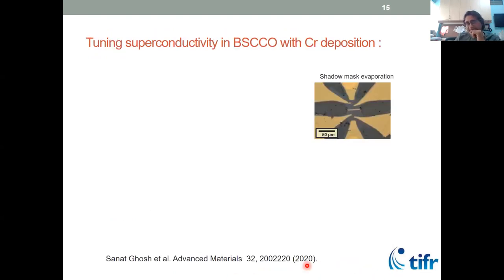So this is what our device looks like. This region that you see, the actual BISCO was much larger, but we use a very rudimentary method. After we make the device, we actually scrape the one unit cell thick BISCO from these regions because we don't want them to short our electrodes. So this gray region is BISCO, one or two unit cell. And we want to tune the superconductivity.